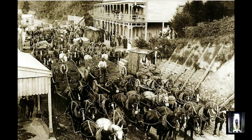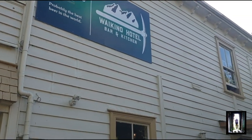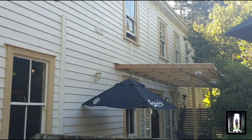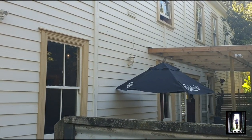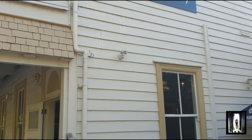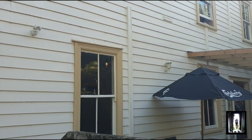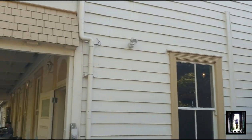Waikino Hotel in Main Street, taken in 1887. So here's this beautiful old pub, the Waikino Hotel. There's always been a pub here on site. This structure was shifted here and placed on the ashes of the original building that burnt down. The original building was constructed in 1885, and this one was moved here from Mackay Town in 1926.